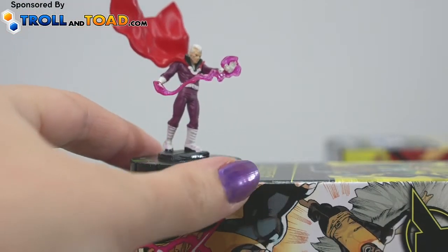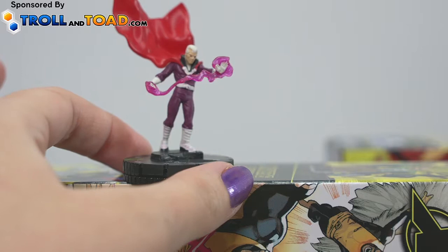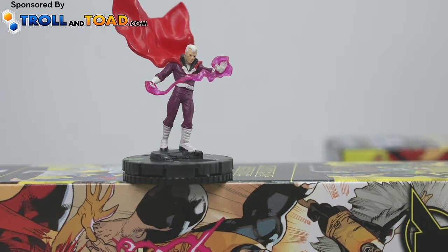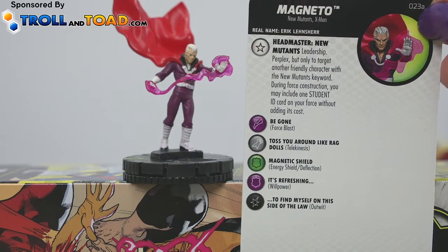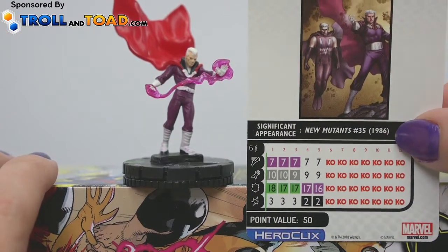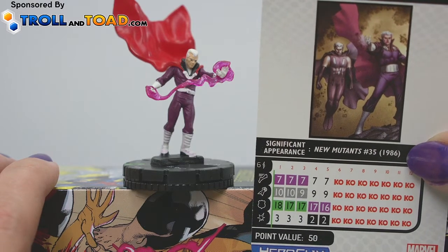Alright. There's another exciting one in this pile, so I want to get to it. We have this magnificent Magneto. His cape blowing in the wind there. Focus in on him just a tiny bit better. There you go. You can see all of his detail. His nice cape. And his card. In the back there, it looks like that cover art is actually where this figure is modeled after. Very cool.